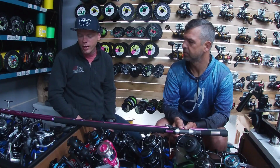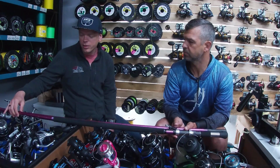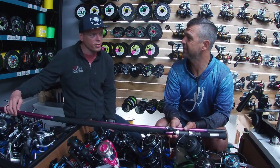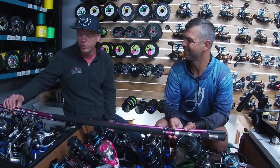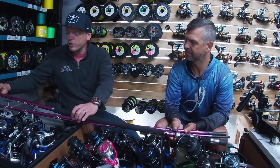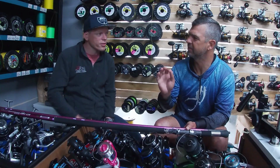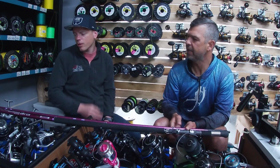Another interesting thing about these rods is there's a glow-in-the-dark sticker on here. Oh, that's cool. Yeah, it glows quite cool. Your sticker in front, your Hearty Rise, and then the sticker at the back glows in the dark. It's something different. It's all in the small details.